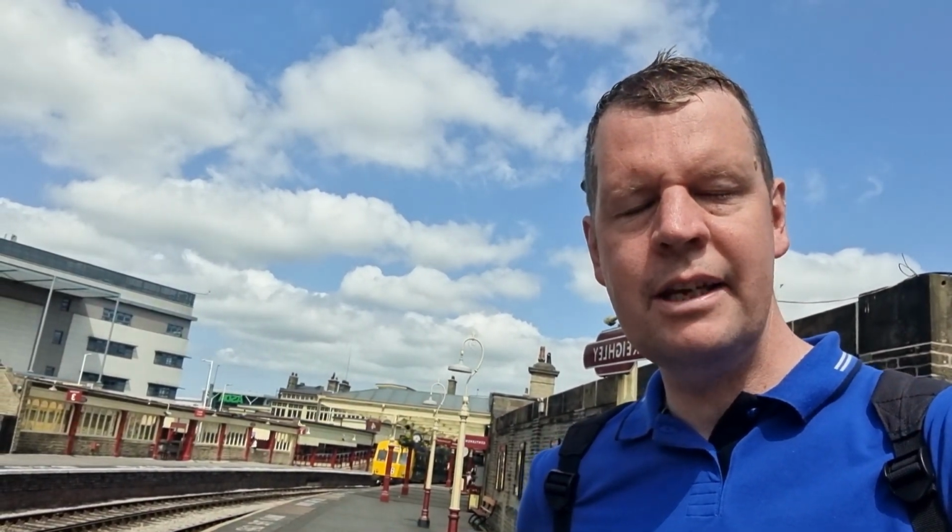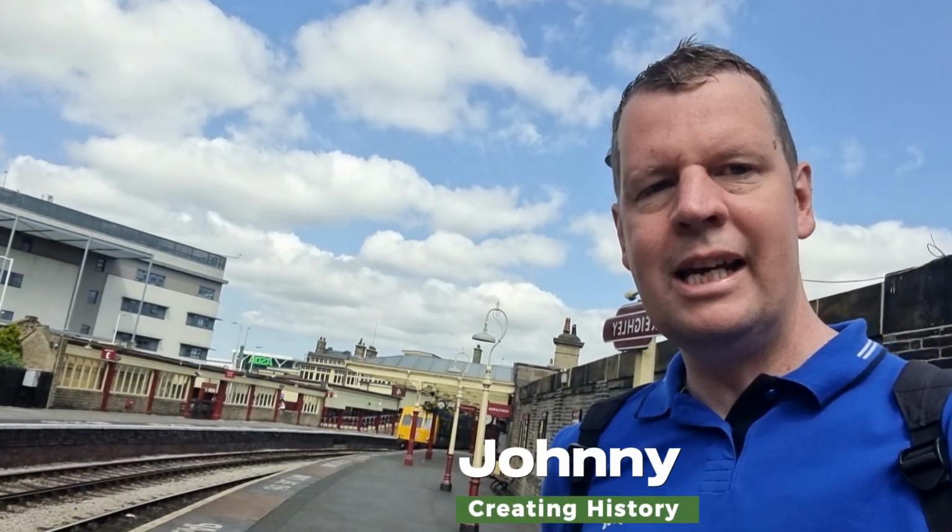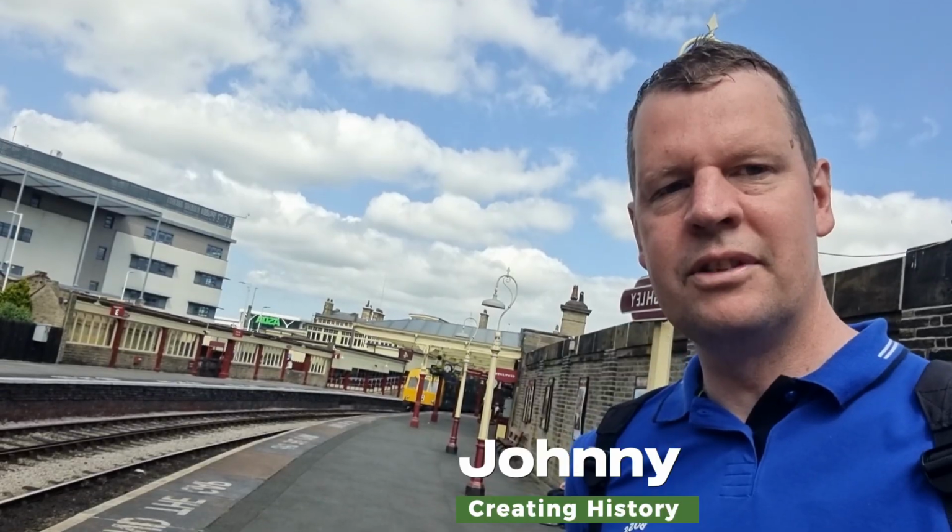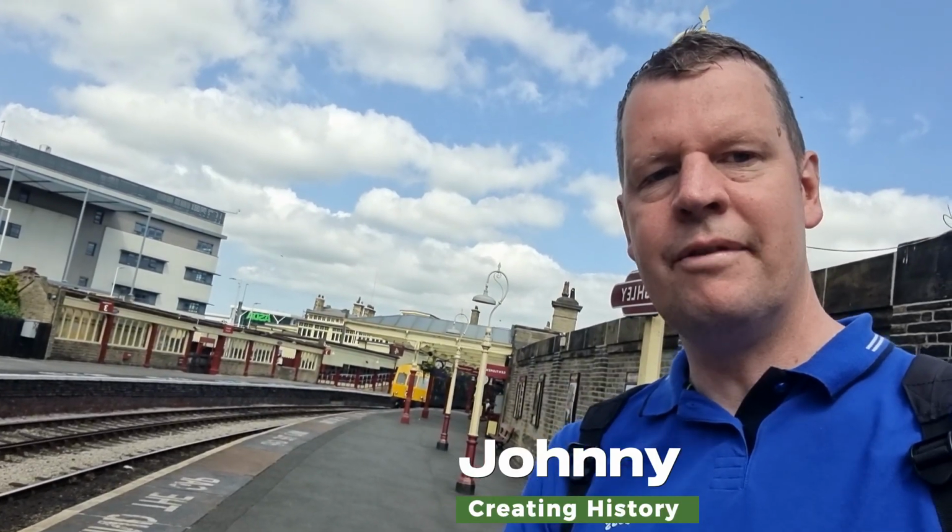Today I am at Keighley railway station on the Keighley and Worth Valley Railway, and the diesel train's just behind me. It's just about to set off, it's just blown the whistle, and it's 11:45 now. It's 11:45, so I'll just flick the camera around for you.